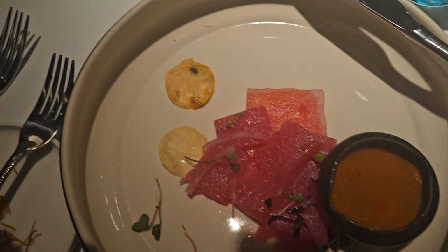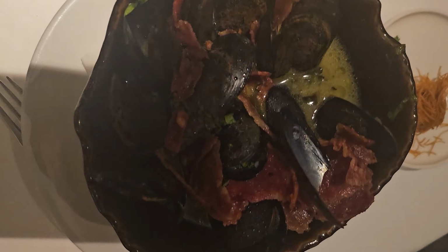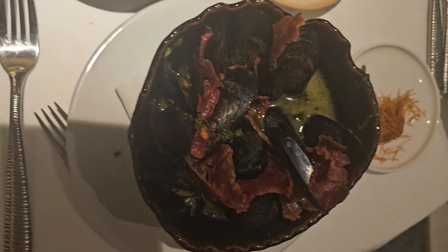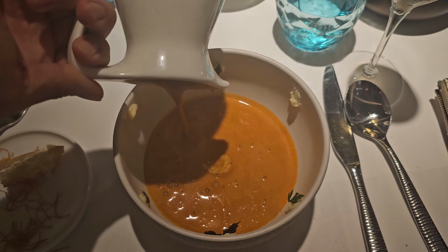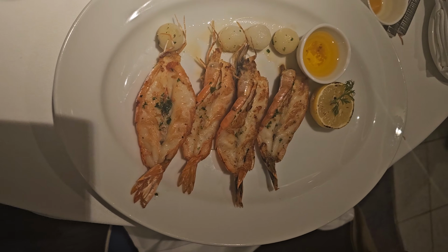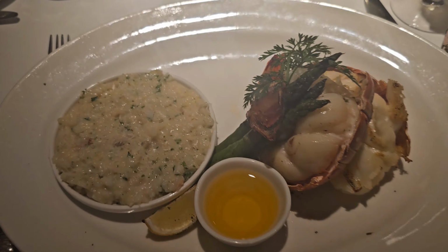Tuna's so good. There's macaroni and cheese. Lobster mac. And I've got the shadow on top of your mussels. I didn't even know I still had mussels. Well, the wild caught tuna was good there. And this is the seafood bisque. Lovely. It was very good. And here's the grilled colossal shrimp.